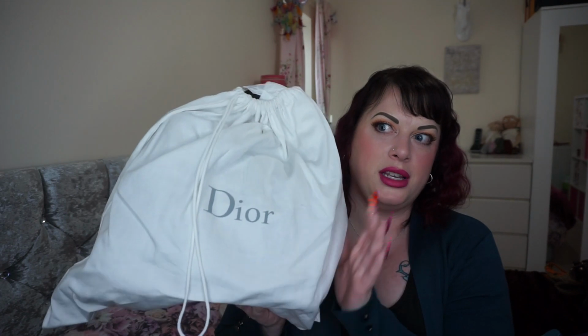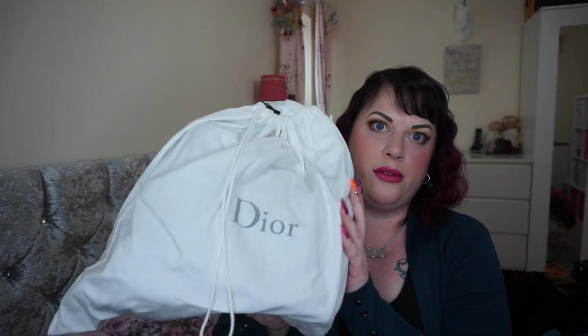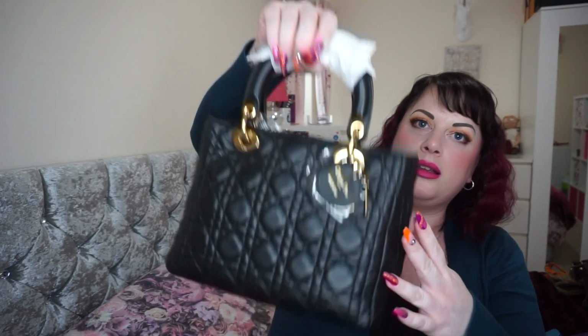Then I think the next one was for my wedding anniversary. I think this was the one that I got for my first wedding anniversary, and this bag was really, really special when I got it, and that is my Lady Dior bag.